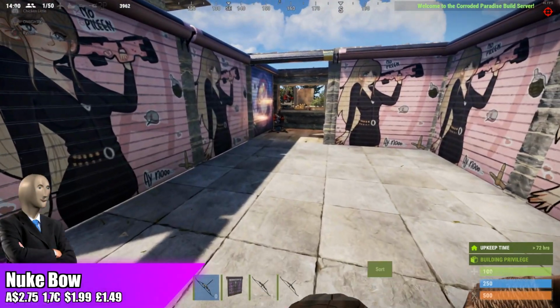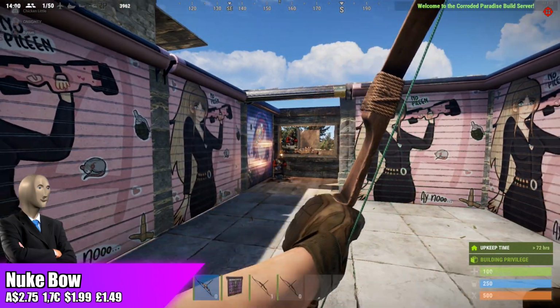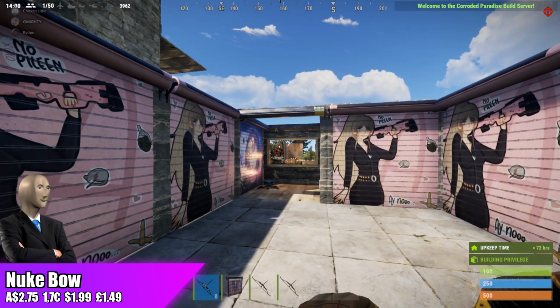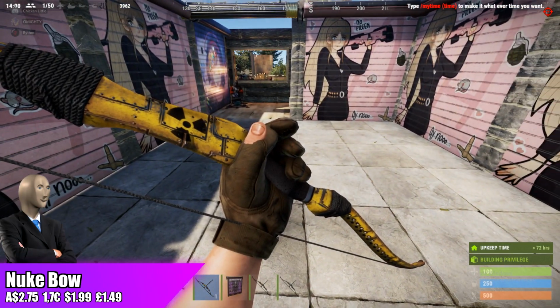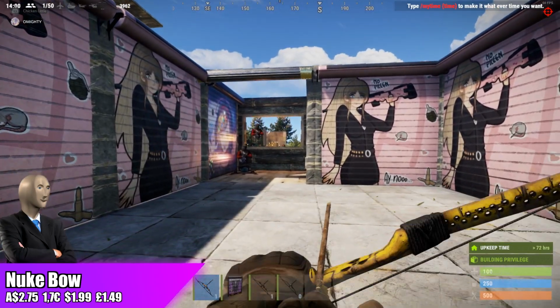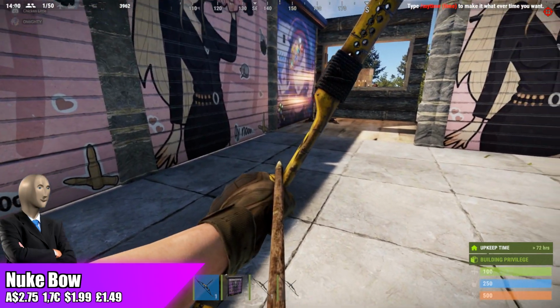Alrighty, moving over to the Nuke Bow. This is going for $2.75, which is center store price for weapons and tools, so that is a good spot for it to be at for the bow. Overall, hunting bow skins really don't have the highest demand, in my opinion. So they're not going to make you that much money as a short-term investment, but currently the Nuke Bow is last on the top sellers, so good spot for it to be at.